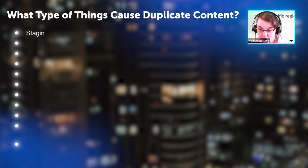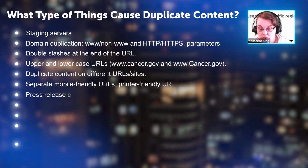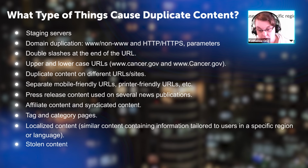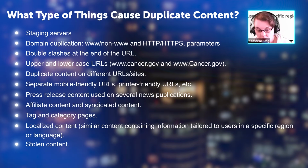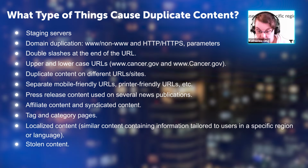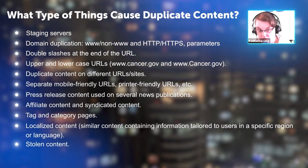Now, these are all the varieties of ways that you can create duplicate content that cause this chaos. Your staging server could be indexed. You could have the www or non-www fully loading on the internet, so a whole other copy of your entire website. Same with HTTP and HTTPS. You could have lowercase or uppercase or slashes, same thing, creating a whole extra copy. You could have localized content in the same language for different countries, also duplicate. You could have tag and category pages. People could steal your content. All of that stuff will cause chaos.